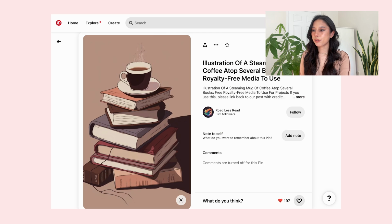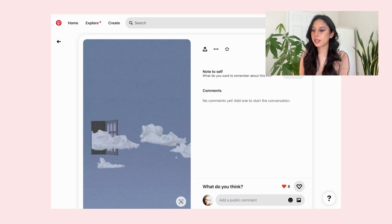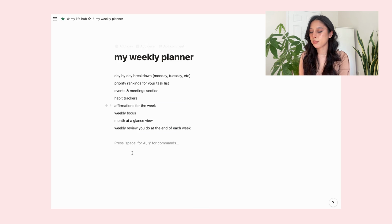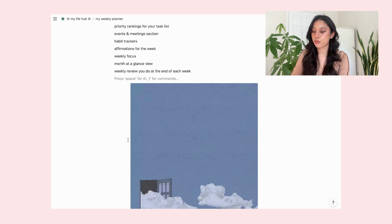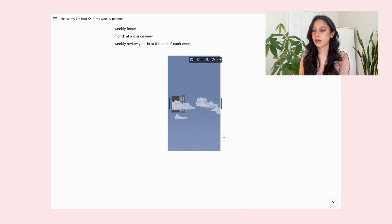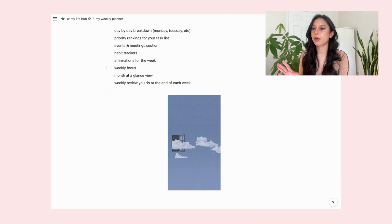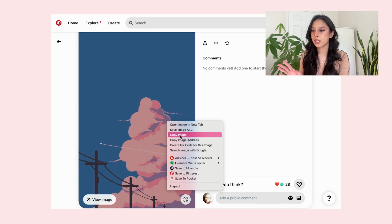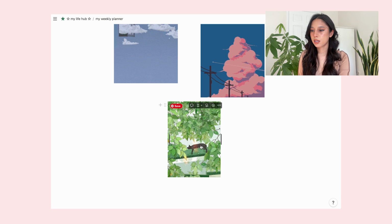Okay, so I've got a few images chosen here. This sky is really pretty. I'm gonna just right click and hit copy image, go back to my weekly planner page, and Command or Control V to paste that image in. You can see it's super big. I'm gonna make it a little smaller and I'll figure out where I want that to go. Let me just grab my other images that I could be interested in using.